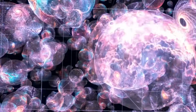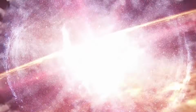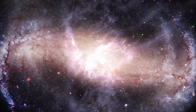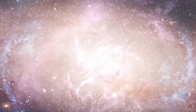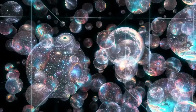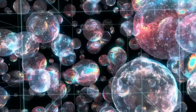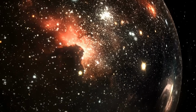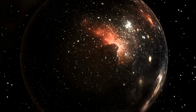Another theory is called the bubble universe theory. After the Big Bang, the universe expanded incredibly fast in a process called inflation. Some scientists think that inflation never fully stopped and is still happening in some regions. That would mean new bubble universes are constantly forming, each with its own version of physics. Our universe would just be one bubble in a giant cosmic sea of others.